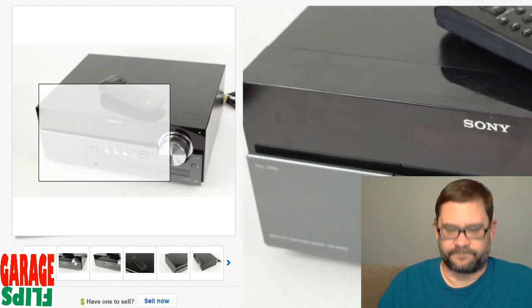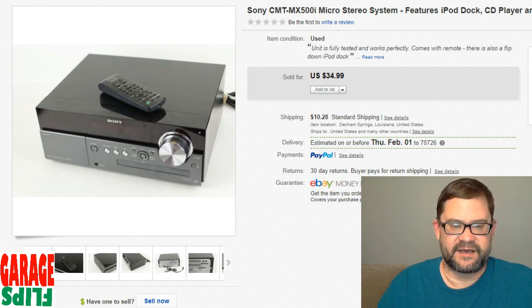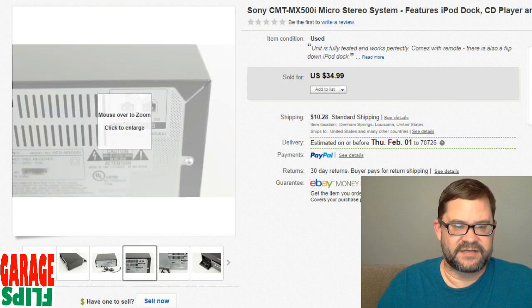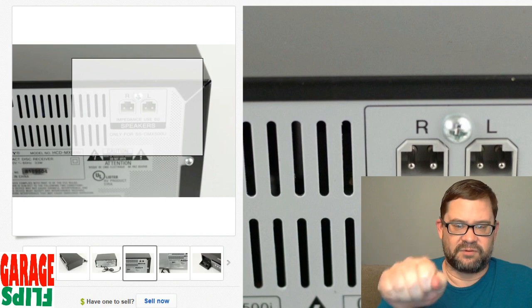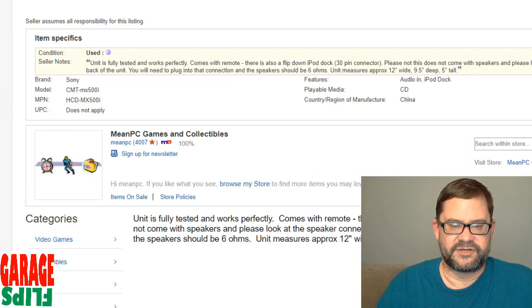Came with the remote. It had speakers with it too. Chose not to buy them because each speaker would have cost the same as this unit. Now, it was a little bit of a chance because this has a little different speaker hookup here. These kind that you plug in, like a modular type plug-in connector thing here. So you want to be sure if you ever do that, like I did.